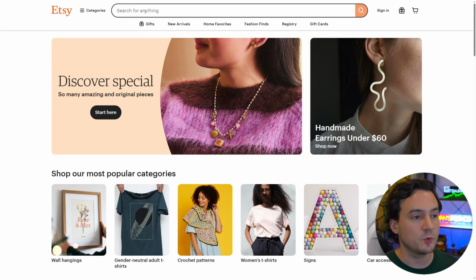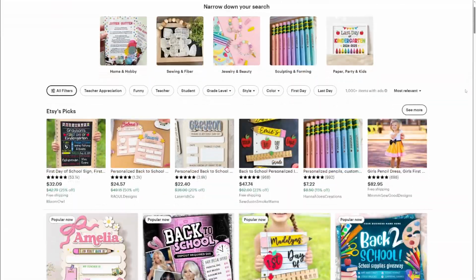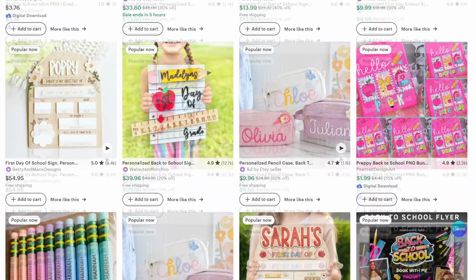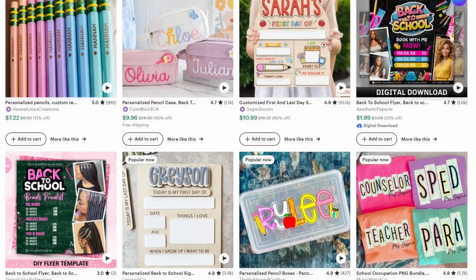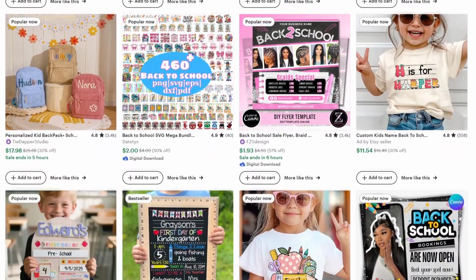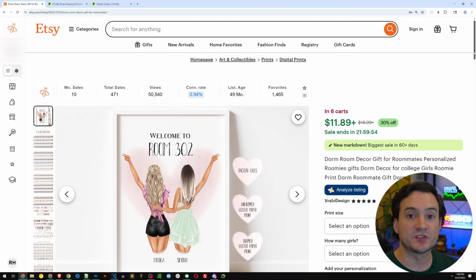Now, I also went up to the search bar and I said back to school. I spent a few minutes scrolling through the results on page 1 of Etsy. As you can see, because we had an open-ended search, we didn't specify what type of product we were looking for. We've got a lot of different product types, as well as different designs and sub-niches within the back to school niche.